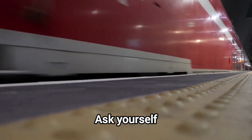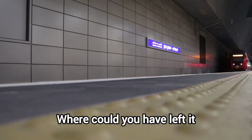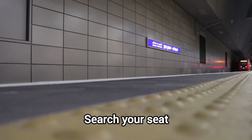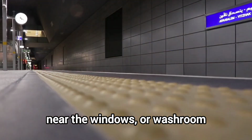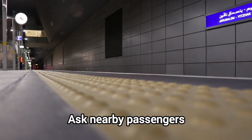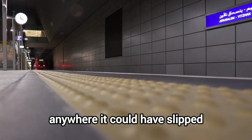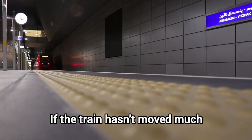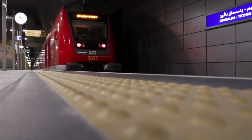Ask yourself, when did you last use the phone? Where could you have left it? Search your seat, under the berth, near the windows, or washroom. Ask nearby passengers. Check bag zippers, hoodie pockets, anywhere it could have slipped. If the train hasn't moved much, you have a small window to recover it.